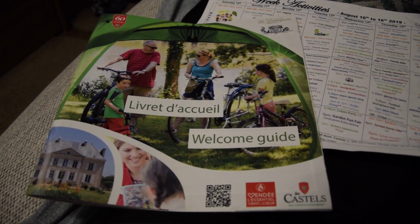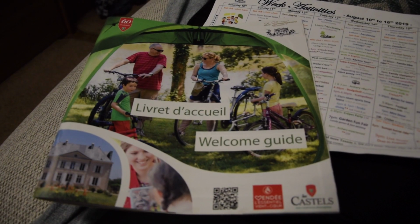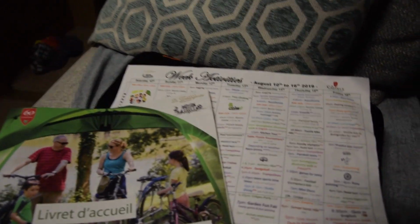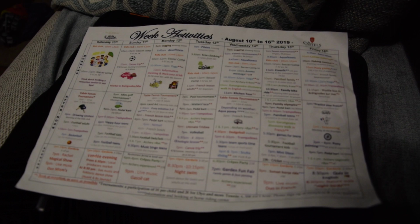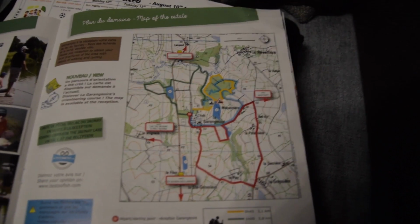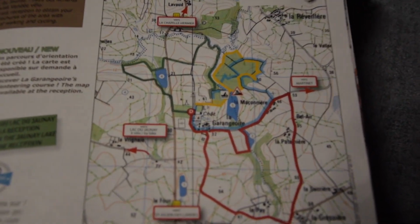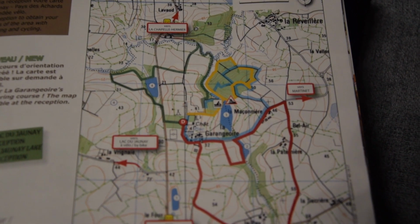Upon arrival, you're given this handy welcome guide with a plethora of information. Also, there's a weekly activities guide with all the events and things going on, and it's also clearly marked what will charge extra on there too. Within the guide, there is a detailed map of walks or mountain biking trails that you could take, or even cycling trails as well.